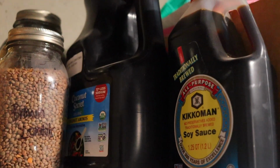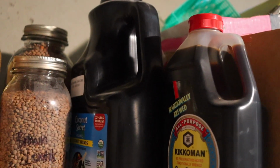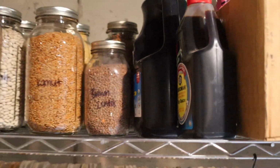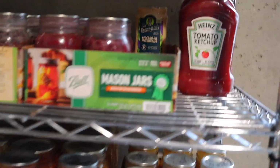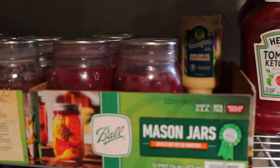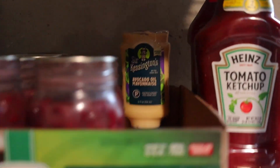I accidentally bought an insane amount of soy sauce and coconut aminos, not realizing that was the amount I was buying. So don't do that because you won't use it before it goes bad. And then condiments. Condiments are a big one to stock up on. If you use a lot of them, do that.